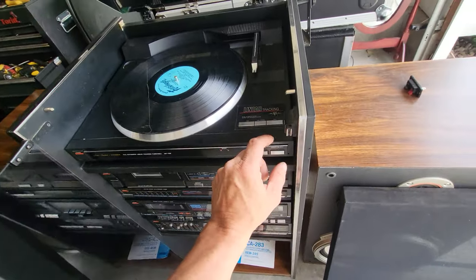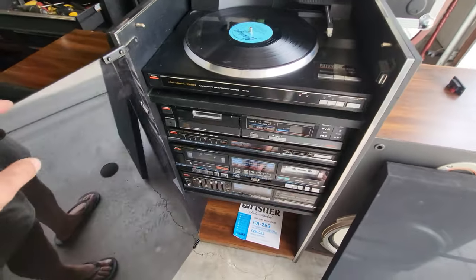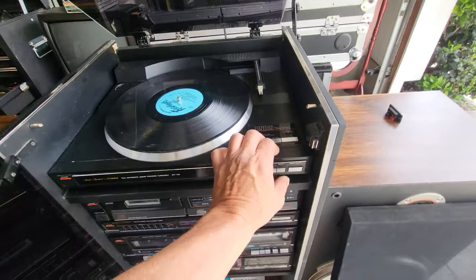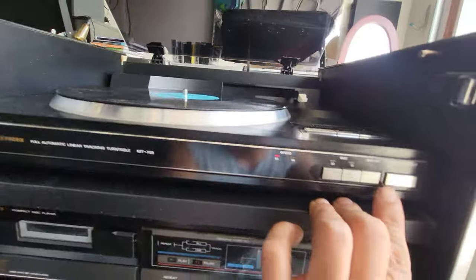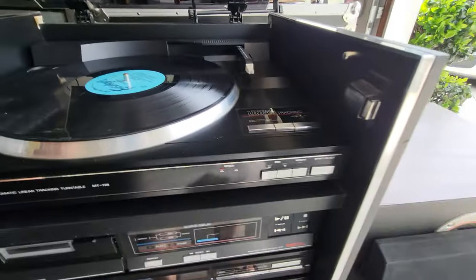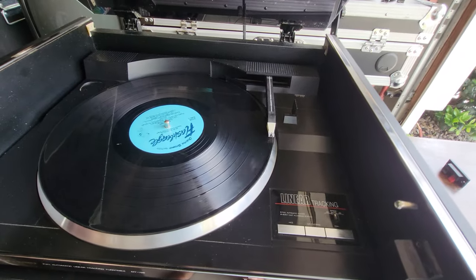I'm going to play a record. I'm going to demo the record player. Hang on. How do I? Okay, I'm not sure why it's not working. Hang on. I guess I know why it didn't work, because when we start, we have to push the size. Let's say 30-inch. And then it automatically does that.